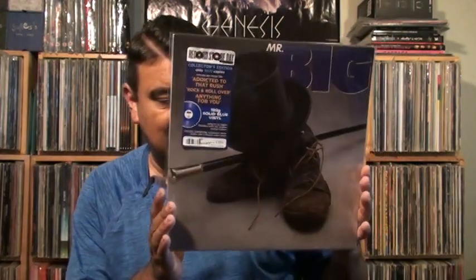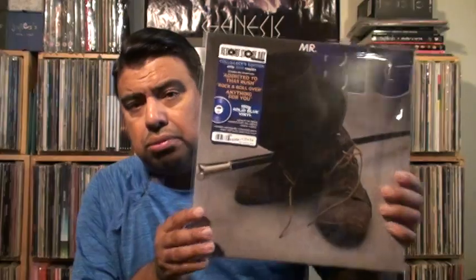All right, next up here, this is another kind of anniversary. Well, no, it's not an anniversary. It's just a collector's item limited to 3,500 copies. From Mr. Big, their self-titled debut album. I thought it was an anniversary pressing. I guess not. But this is also a transfer from the original master recordings.